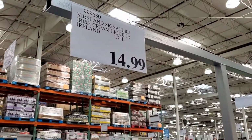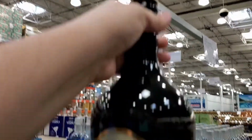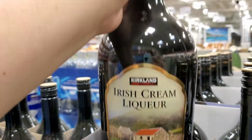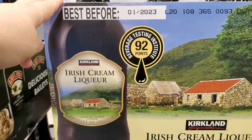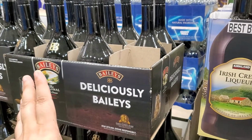And the Kirkland brand is $15 for almost double. To be honest, this is the only thing that I drink, Bailey's, mostly, that's what I like. And this brand really hits the spot. So I would say try it before you go to Bailey's, if money is an object.